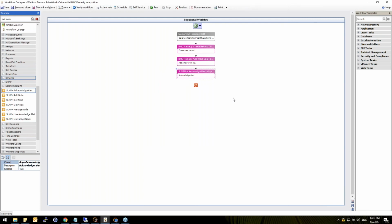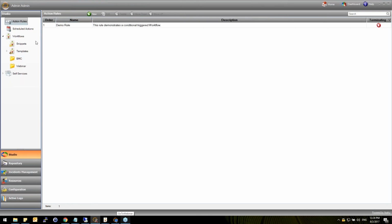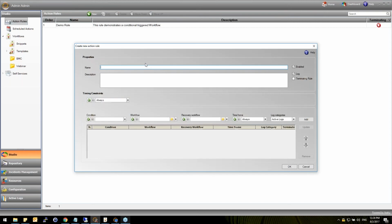So what we're going to do is create a new trigger, and in iShare it's called action rule. We're going to call it Orion alert create record in Remedy. We're going to create a new condition. We can call it the same name. IIS is down. Orion alert, IIS is down in this case.